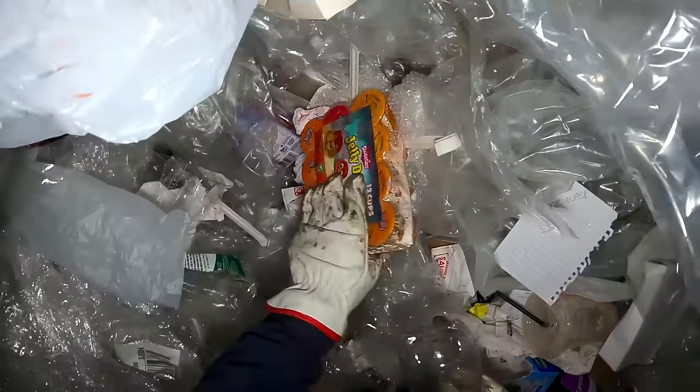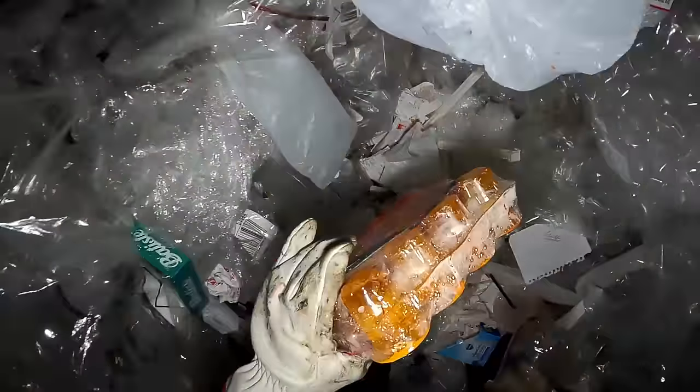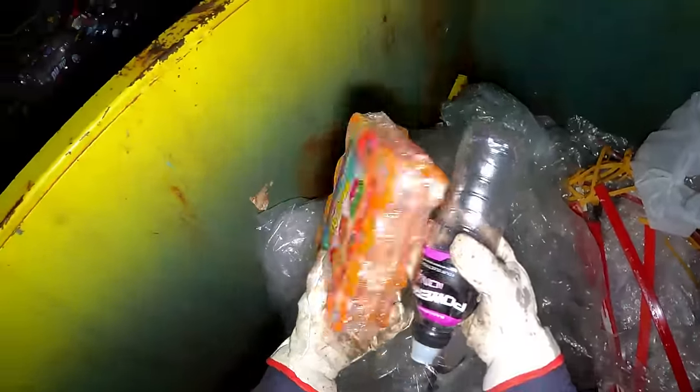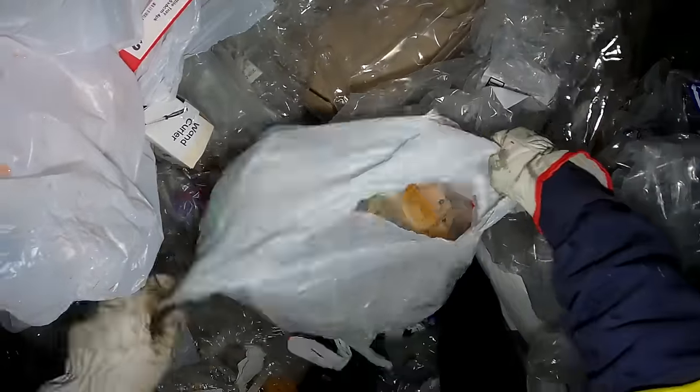That's another one. What have we got here? Jelly shots. Oh, jelly drinks. 12 cup caps. Well, there's 12 cups. They're still there, still factory sealed. Put them up there. Put them in the freezer, I suppose. Should be still okay, still in the packet.